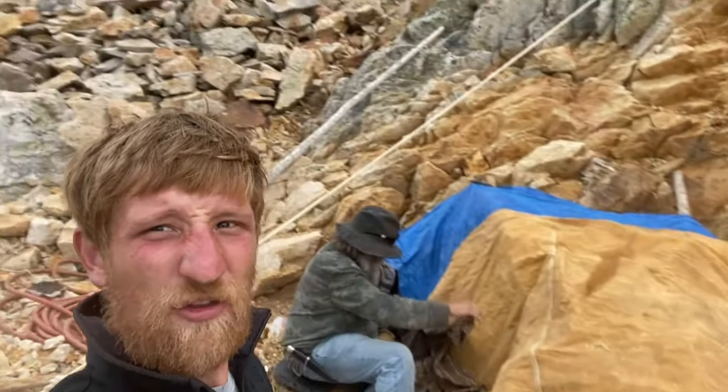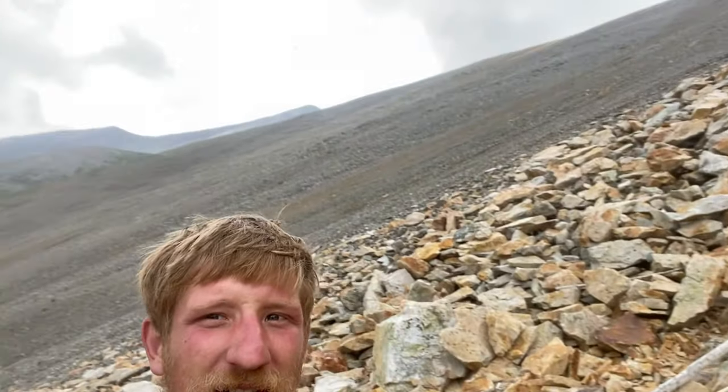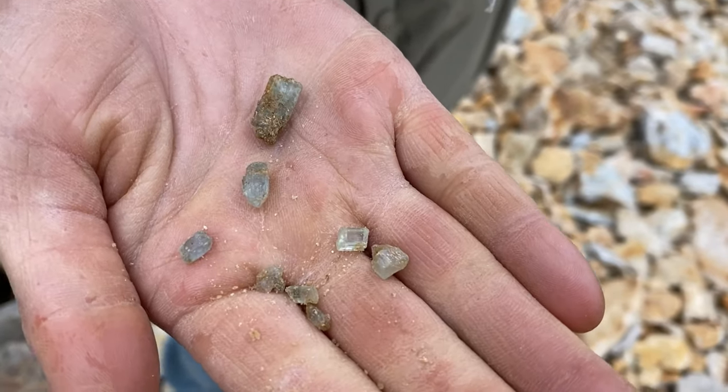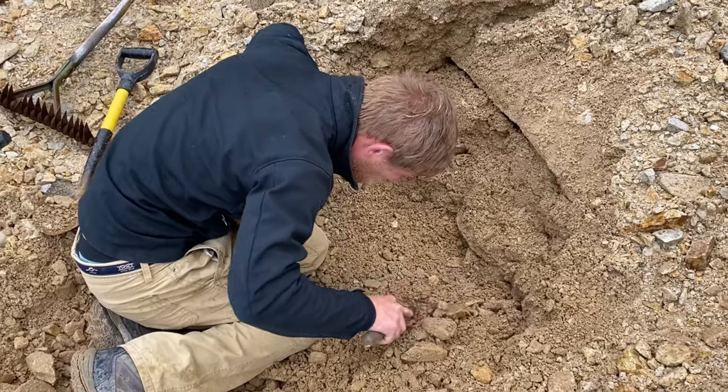And check out this view. Unbelievable. And Kendall, on the way up, found two really nice aquamarines. Let's check them out. Oh, I found a few. You found a few, okay. Wow. And that's before we even dig.